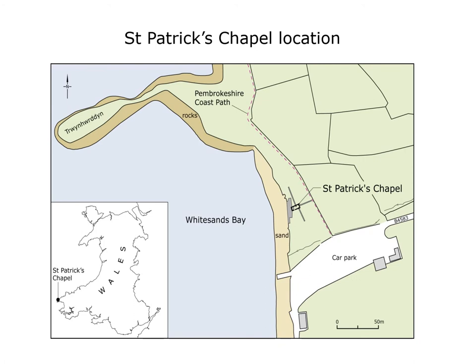So where is St Patrick's Chapel? Well, it's located on Whitesands Beach in Whitesands Bay, which is the most westerly beach in Wales. It's worth noting that this has been a coming and going place for millennia and would have acted as a port for basically all of history.